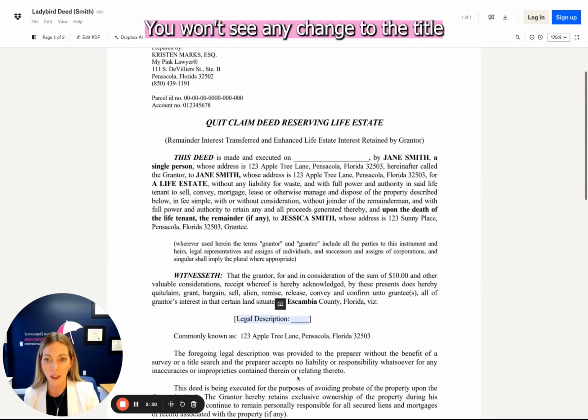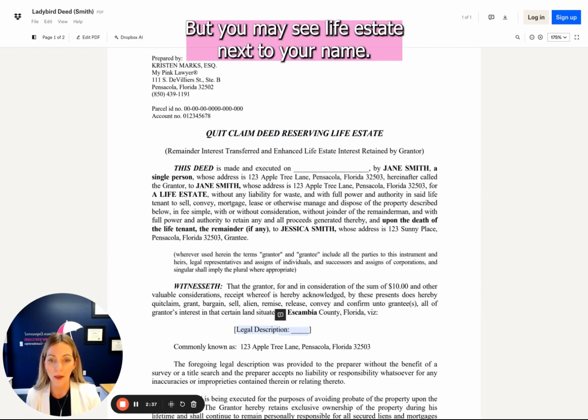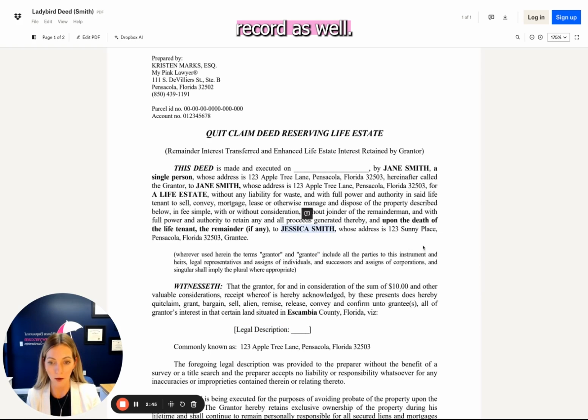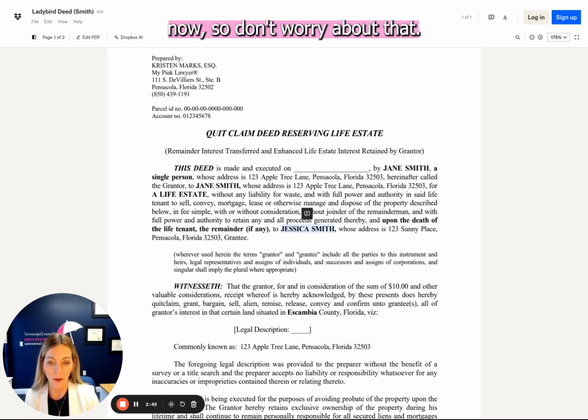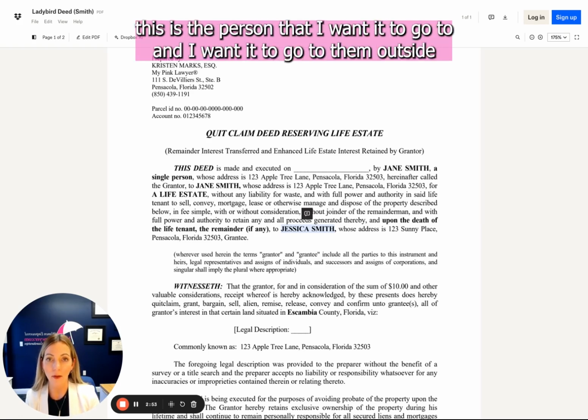You won't see any change to the title of your property on the public website, on the public records, but you may see life estate next to your name. You may see the future beneficiary's name listed on the property record as well. Again, it doesn't change any of your ownership rights now, so don't worry about that. It just says, if I own the property when I pass, this is the person that I want it to go to, and I want it to go to them outside of probate.